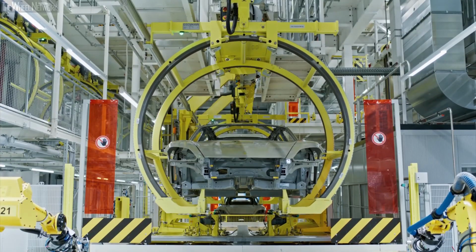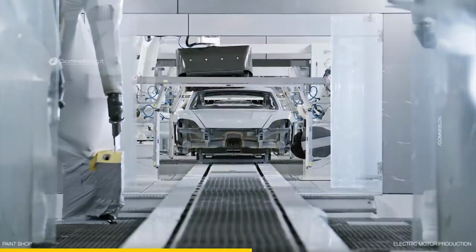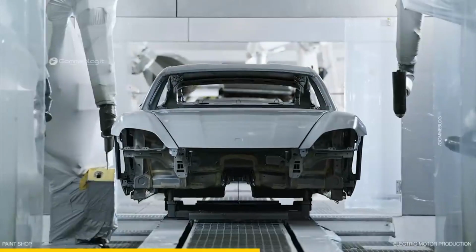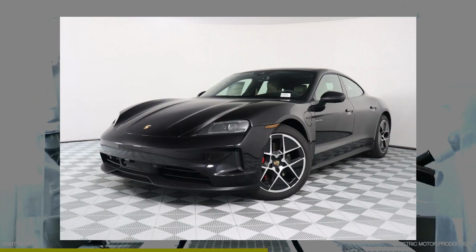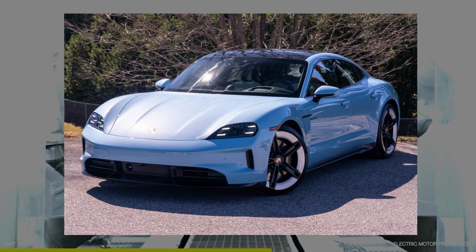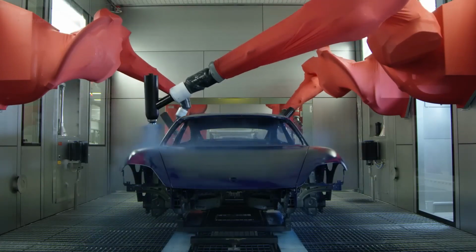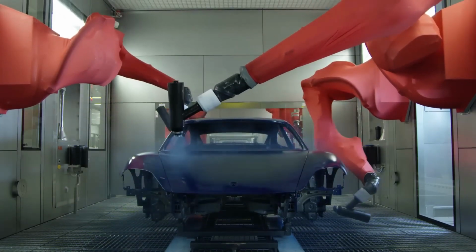Once the primer is cured, the Taycan body is ready for its color. Customers can choose from a broad palette of standard and custom colors, ranging from classic Porsche shades like Carrara White Metallic and Jet Black to the more vibrant Frozen Blue Metallic and Mamba Green. For Porsche Exclusive Manufaktur customers, truly bespoke colors are also available. Some even match to personal items like watches or handbags.